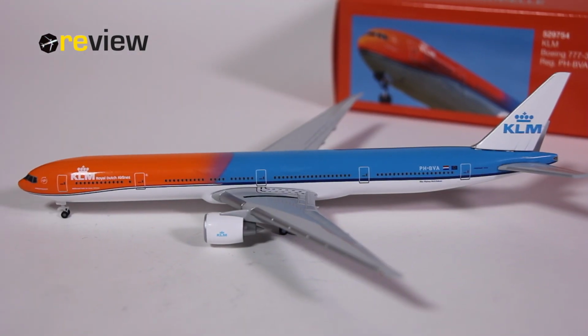So there she is, the Boeing 777-300ER in the Orange Pride livery of KLM. KLM first teased this livery at the King's Day celebrations in the Netherlands in 2015 and then put it on the aircraft along with the Olympic Games in Rio de Janeiro. And since then, the aircraft has been flying around in these colors representing the Netherlands.